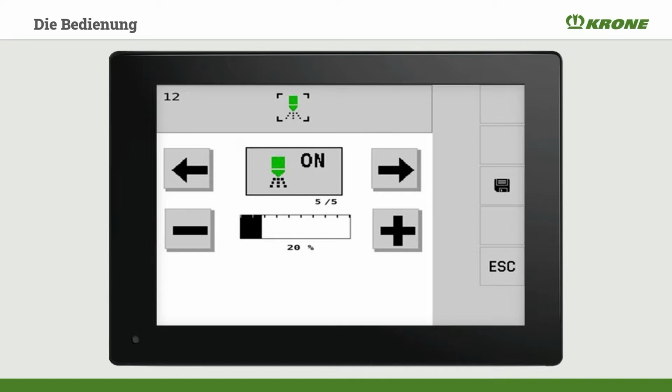And the last mode is for maintenance purposes, where the operator can manually select the pump's throughput from 0 to 100%.